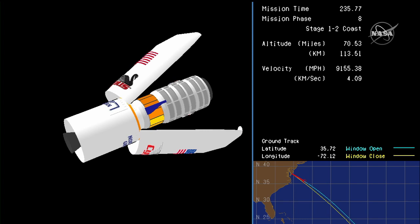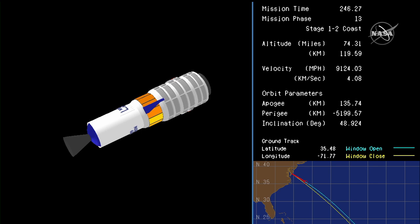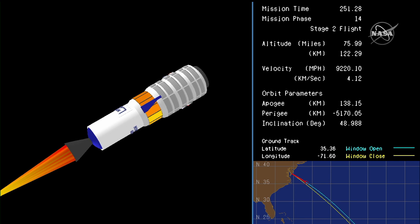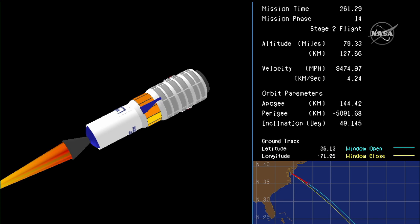Fairing separation confirmed. Cygnus now exposed to the atmosphere as it continues its trek uphill to its preliminary orbit. Stage 2 ignition. This will be about a 2-minute, 44-second burn of the second stage engine. Attitude nominal.